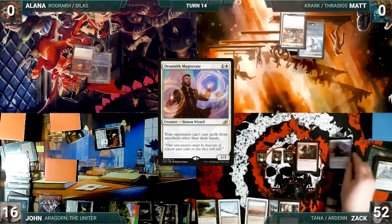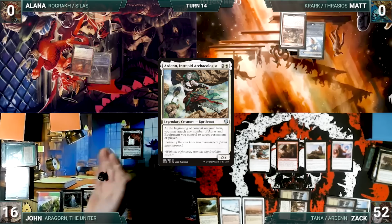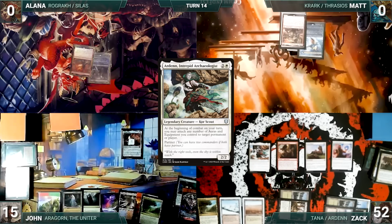He casts Drannith Magistrate. He casts Stony Silence. He casts Ardenn. Zach ends his turn. During his upkeep, John loses a life to the One Ring. He also wins his Mana Crypt roll. He draws and plays a City of Brass.